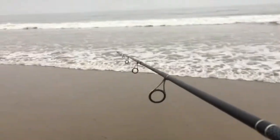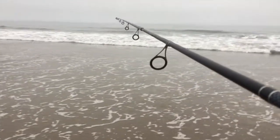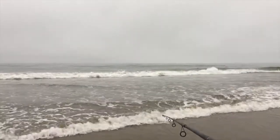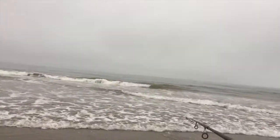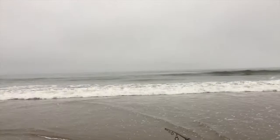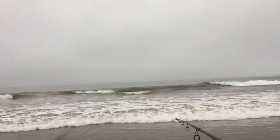I want to keep the video going right now because if I can capture the moment that I hook up with one, that'll be awesome. Okay, I cast it out further to the right this time. One right in front of me. It's so weird, dude. That's got to be 3 inches of water. It's so weird how shallow the water is that they'll be in. I'm staying out of the water, man. I'm staying back here. I might even back up a little more.